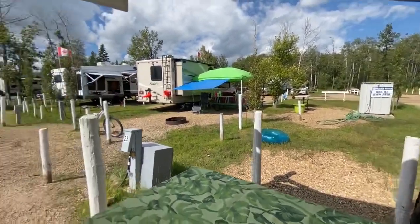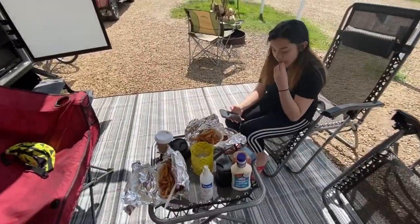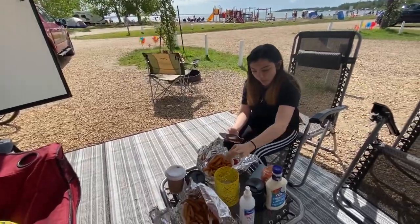On top of that, it's also the closest campsite to the concession. So if you ever need to grab coffee or food, you get that direct access.